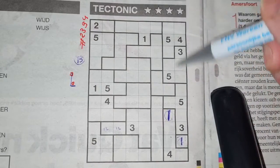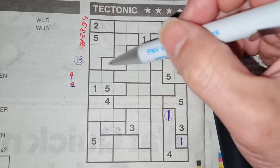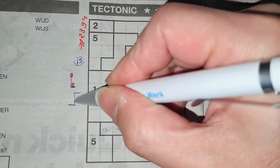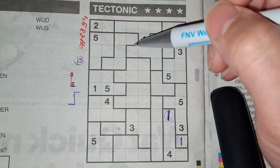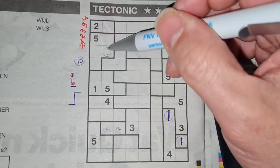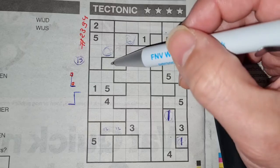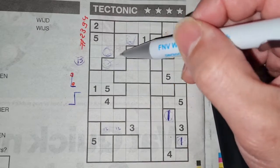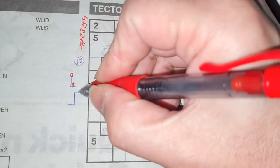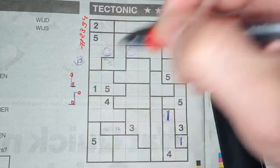Then, do we have more L shapes? No. Then, how about the Z construction? Z. This box. It's the same number as that box. But this box is also the same as that box. So this box is the same as that box.